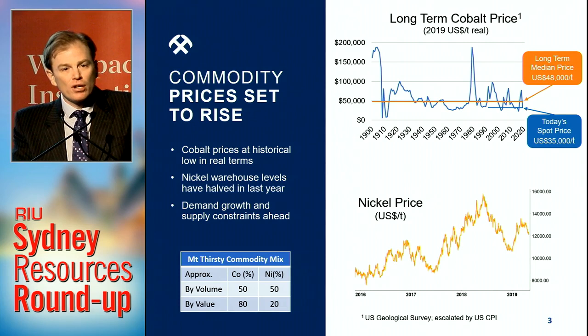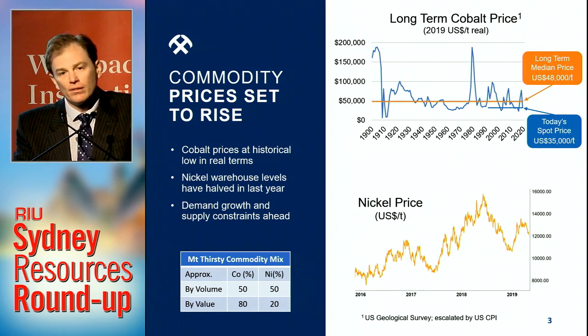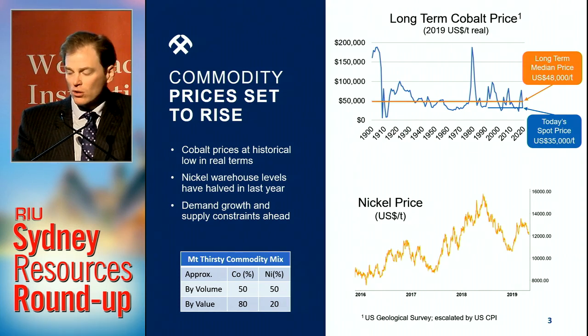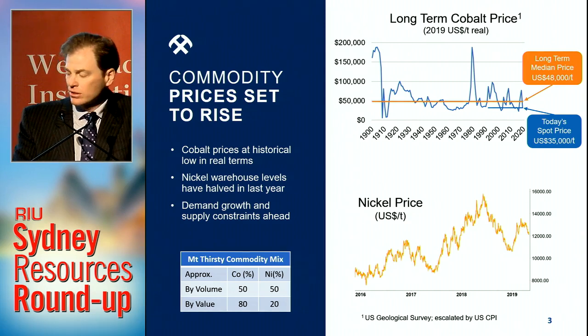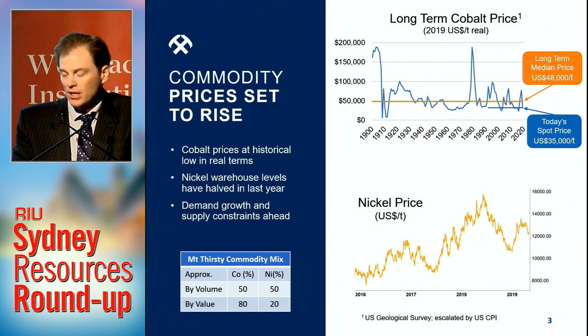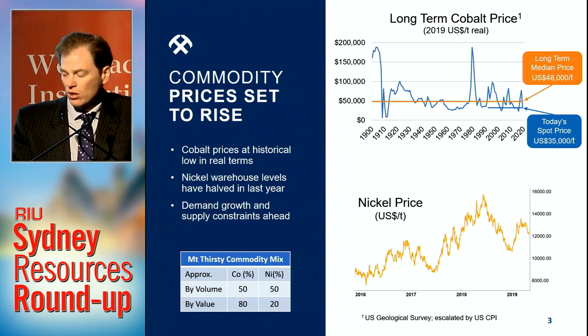Our project has also got nickel credits as well. It's important to note that the Mount Thirsty project is a true cobalt project with nickel credits. It's not a nickel project with cobalt credits. It's around about an 80-20 split by value. But those nickel credits are still important to us, and many market commentators are highlighting nickel as being the commodity to watch.